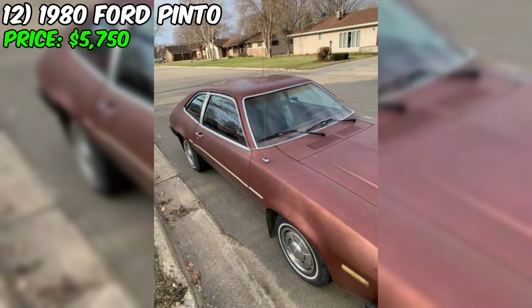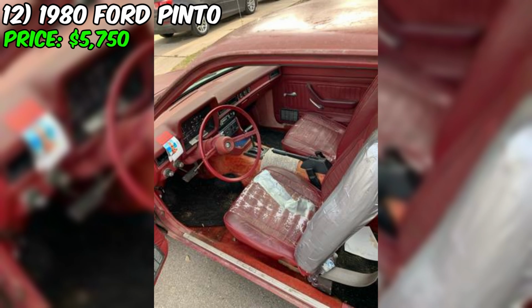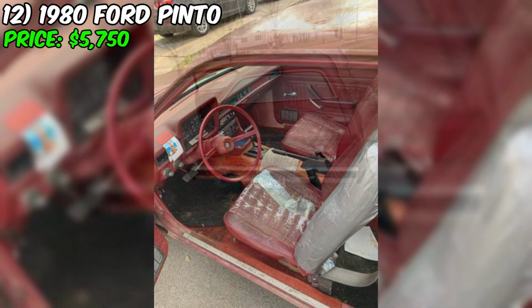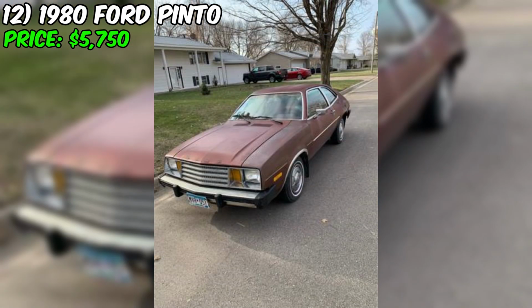It could be anything from torn upholstery to a cracked dashboard, but those are all things that can be fixed with a little bit of elbow grease and some new parts. Overall, this 1980 Ford Pinto seems like a decent little car for the price. It runs and drives, which is the most important thing, and the exterior and interior issues seem relatively minor.